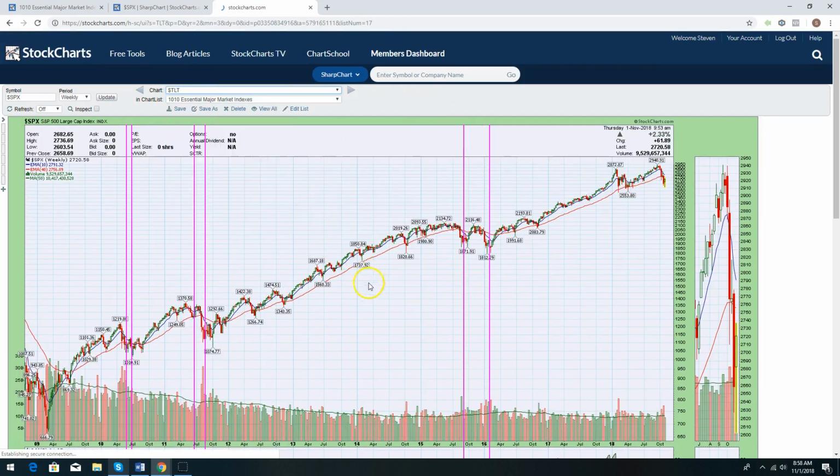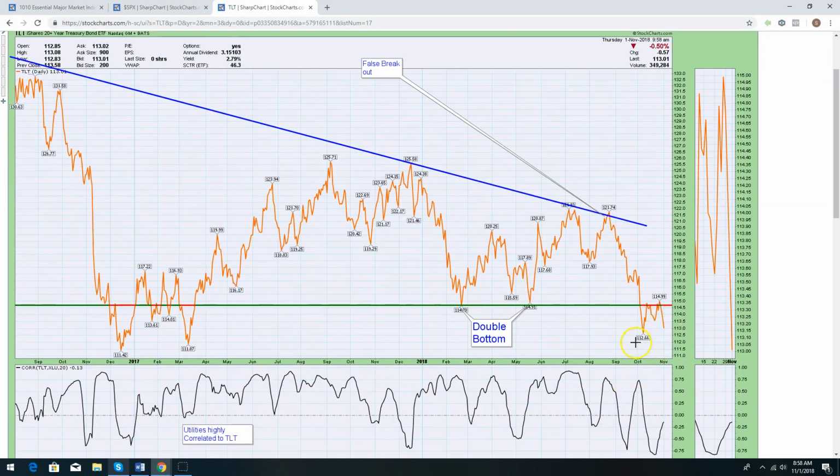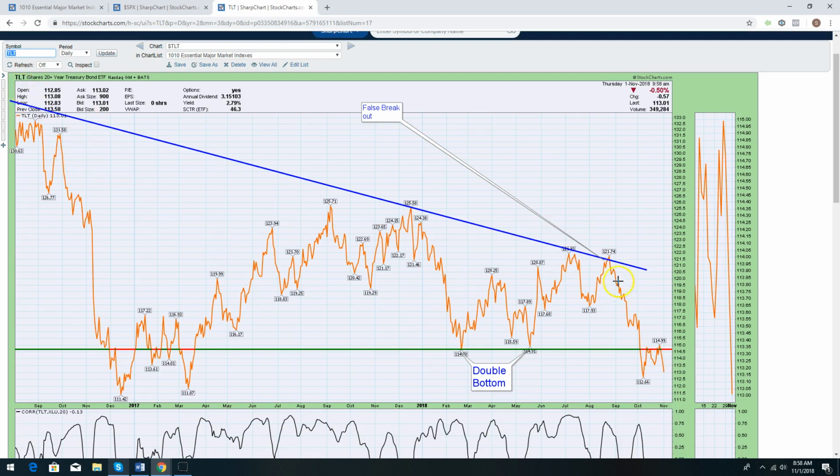Let's look at bonds for a second. Okay, so what's interesting right here is you have the TLT, you have a double bottom, right? Thinking it's going to be good. False breakout, which is an above average move in the opposite direction. Learned that from Martin Pring.